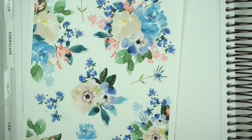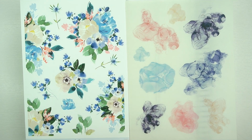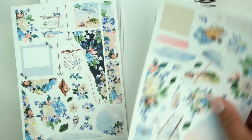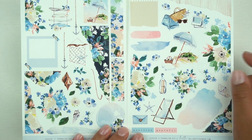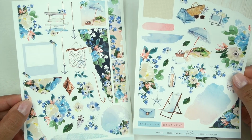Okay, and then I'm gonna go over the large floral first and then the alcohol ink swatch as well. So grabbed both of those. Again, I love how vibrant this is even on her transparent matte paper. And then here is journaling kit page 1 and 2, which I'm gonna have so much fun using these colors and the different elements. Really pretty.